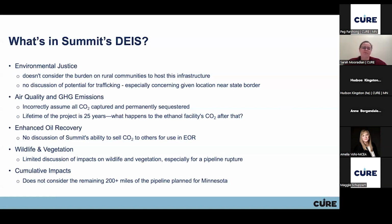Enhanced oil recovery. Some of you might have heard us on different webinars, but oftentimes CO2 is used in depleted oil wells to get more of that oil up in a process called enhanced oil recovery. Summit has said publicly that they won't be using the captured CO2 for EOR, but there's no discussion of Summit's ability to sell CO2 to others for use in EOR, which in the hearings in Iowa at the Iowa Utilities Board, we found out is a very real possibility. There is some amount of CO2 that they will keep available to sell for others to use in whatever way they see fit.